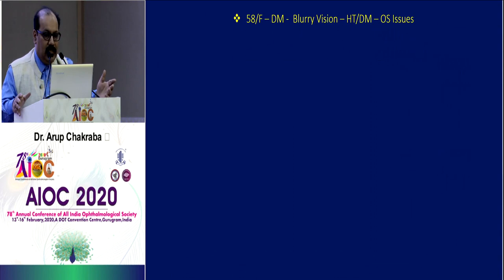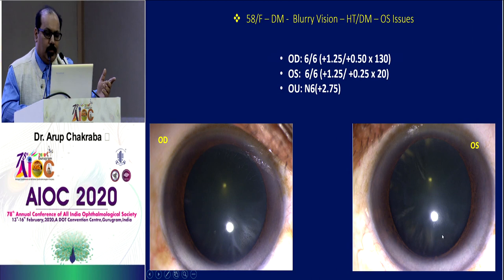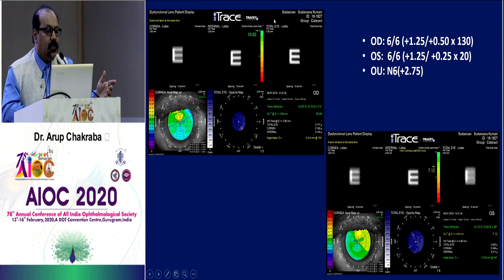Now this was a 58-year-old nurse from Ireland, diabetic, with ocular surface issues, a hypertensive patient. She had 6/6 N6 vision with correction, minimal lens changes. If you can see here, peripheral changes starting here, right eye more than the left eye. And on dilatation, she had 1+ nuclear sclerosis. Now, as I put her on the eye trace, you realize that on the right eye, the DLI index is 10, but on the left eye, it is 7.12.